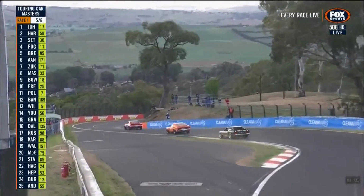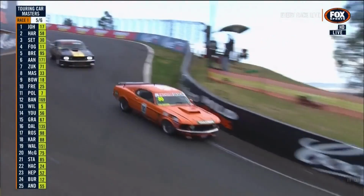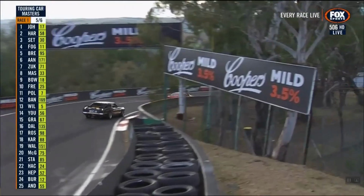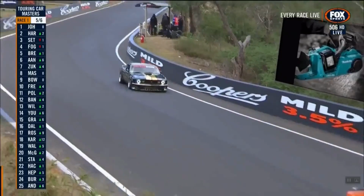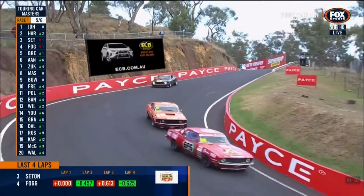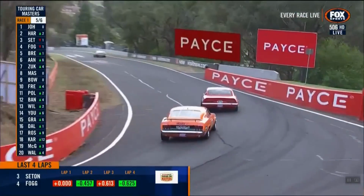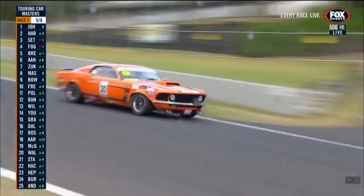But if Angus Fogg stays within shooting distance of Aaron Seaton when they get down to Conrod Straight, he's going to be way past by the time he gets to the chase. Aaron Seaton's car's a 302 Ford V8, so the 5-litre engine, 350 in the Camaro, so it's got a bit more grunt. Mustang lighter as a byproduct of having a lower capacity engine.